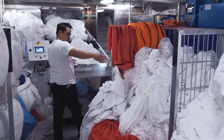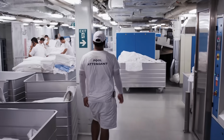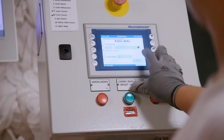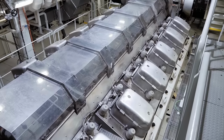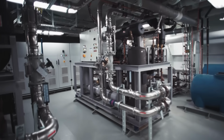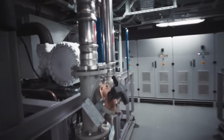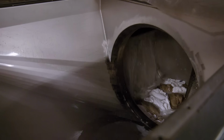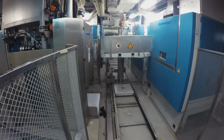To get through this never-ending deluge of linen, the laundry is staffed round the clock by a team of 28 people. Again, the ship's engines play a vital role in powering this department. They produce huge amounts of waste heat and steam, which is harvested before being piped here to the massive machines. This tunnel washer alone is capable of cleaning up to 1,000 sheets every hour. After the washing cycle, a robotic arm moves the material to one of four huge dryers.